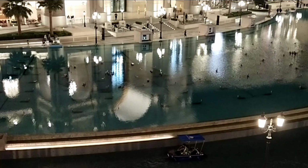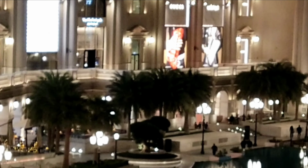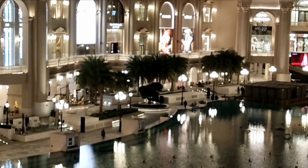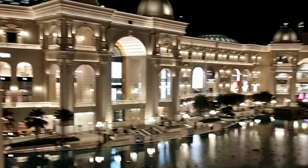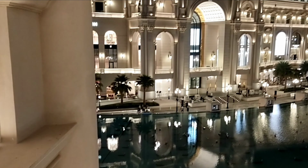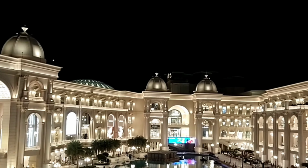A distinctive feature of the mall is its extensive water features, including a canal running through the mall, reminiscent of Venice, and a musical fountain show. Unwind and relax at the Vendome Mall's entertainment venues, which include cinemas, art galleries, and cultural exhibitions. Immerse yourself in a world of creativity and entertainment, all within the luxurious surroundings of this prestigious shopping destination.